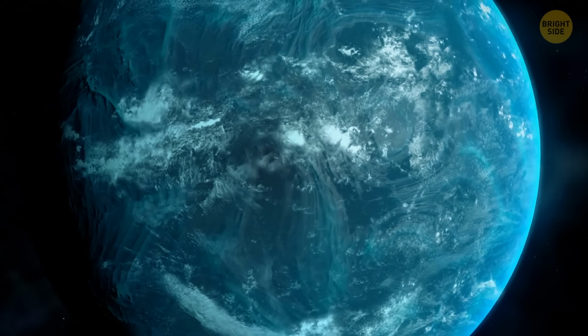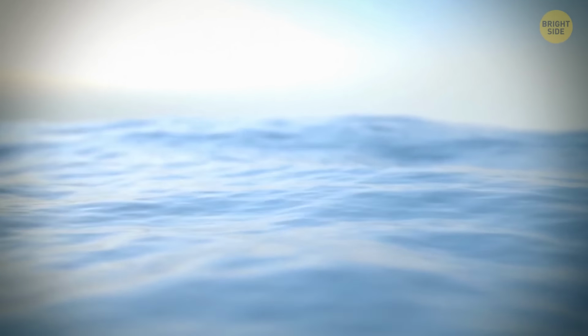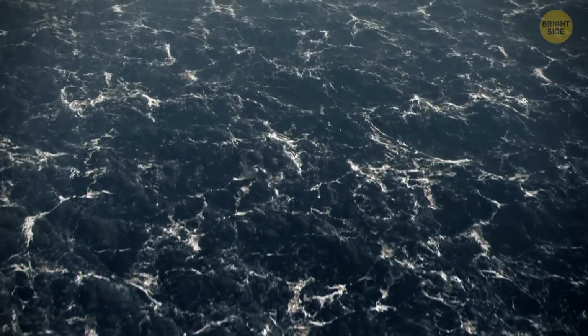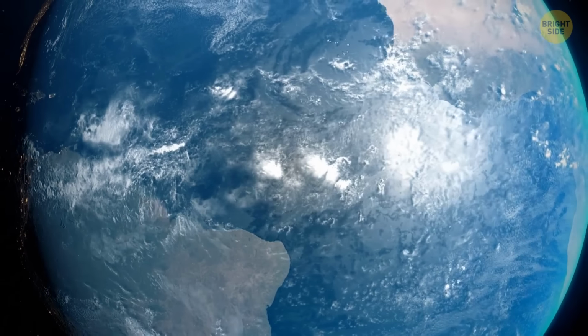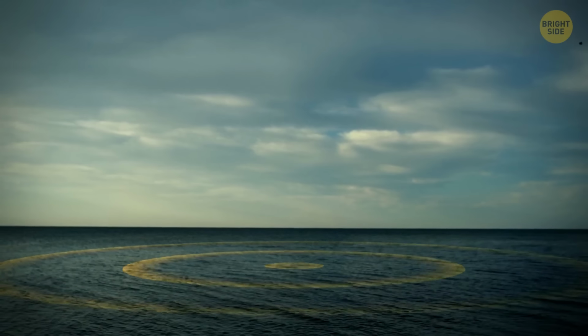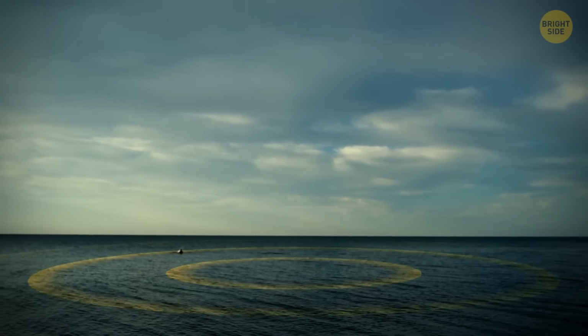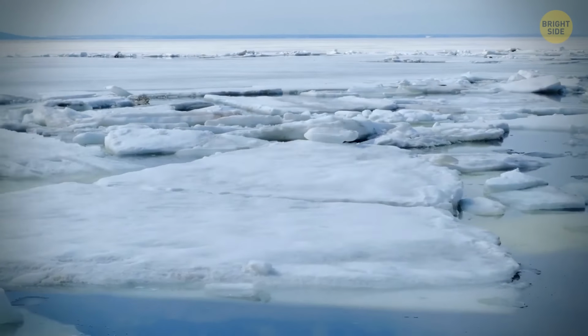But it's not all that bad. Studies show that there may be an ocean on Kepler 22b. You already know that water means life, but in this case, it's also a big plus because a planet covered by an ocean always has more stable temperatures. The water absorbs some of the heat and distributes it evenly across the planet. The hot parts cool down, and the icy ones warm up.